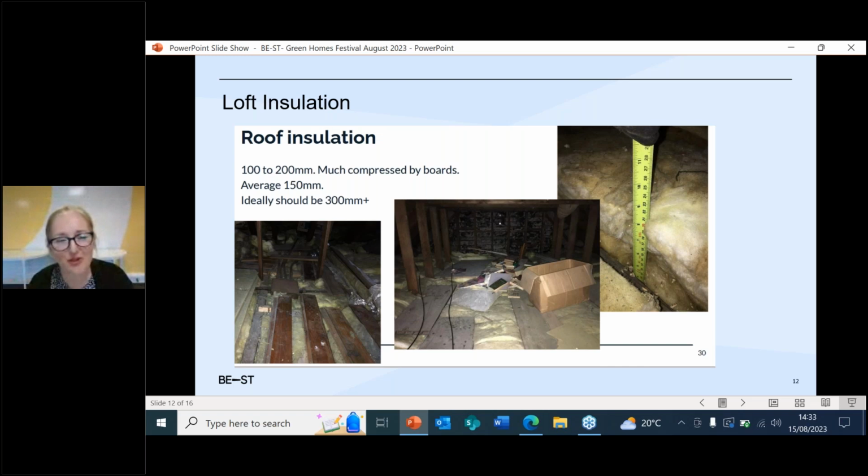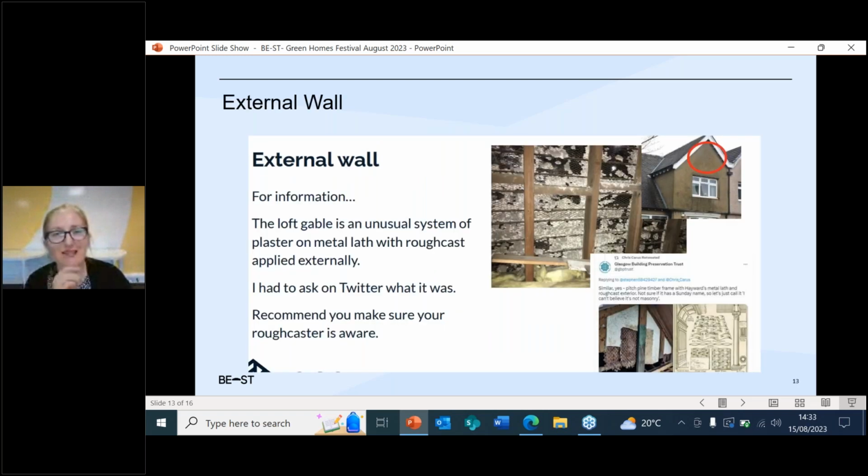Yeah, and I just wanted to show this because it's a really interesting detail. I have got a very unusual system in my gable end, on my gable wall, and the assessor actually had to go out to Twitter because he said he'd never seen it before. So that was really useful, because what it's given me is context that if I do eventually get the rough casting done, then I can let them know, listen, I've got this kind of unusual system of plaster and lath at the gable wall, so can you be careful when you're doing that rough casting, because that would be the kind of long-term plan.